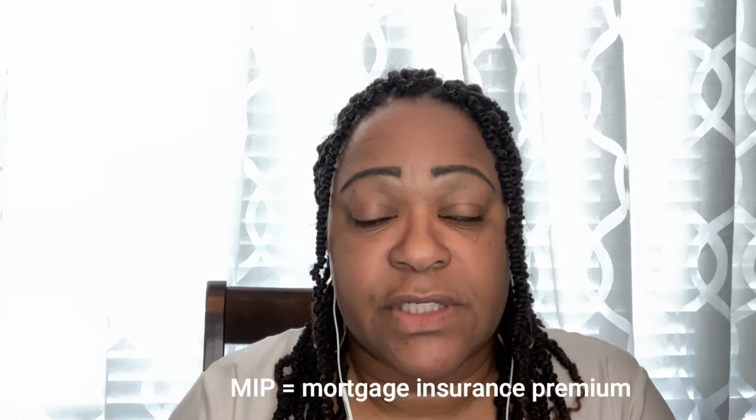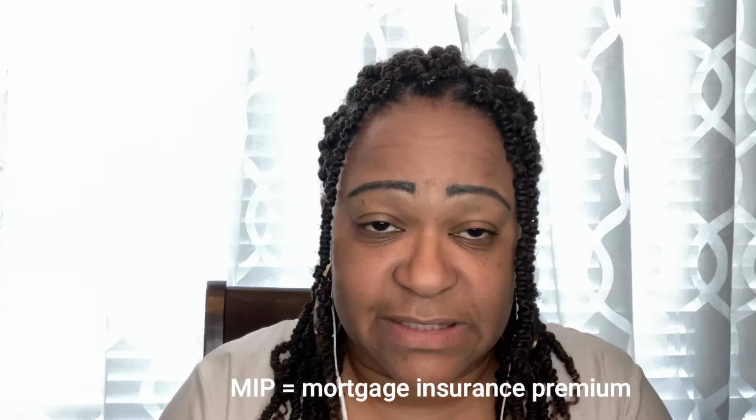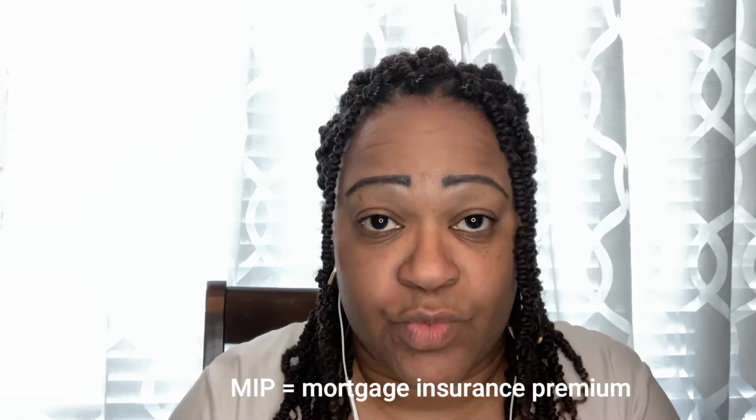There is a mortgage insurance premium. There's an upfront mortgage insurance premium, plus a monthly premium that you will pay. So there's a lump sum of mortgage insurance premium that you pay upfront when you close on an FHA loan, plus a monthly mortgage insurance premium. This pays for that insurance policy that ensures that if you go bad on that loan, meaning you go into foreclosure and do not pay your mortgage, the lender can go to the government. They have this insurance policy against you that you pay for every month.